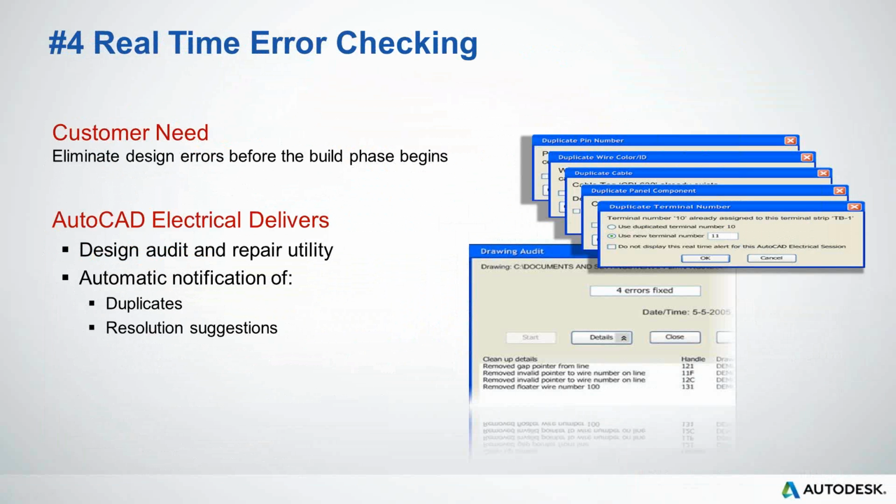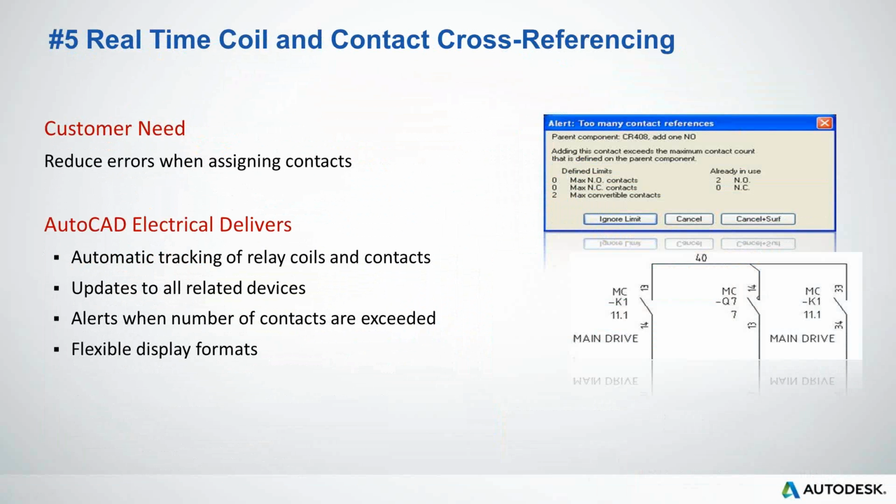Error checking, so as I'm going and placing components and things, having some error checks done, and being able to cross-reference our diagrams within our projects. As AutoCAD Electrical works with the idea of a project, we can leverage that information and cross-reference between those drawings.